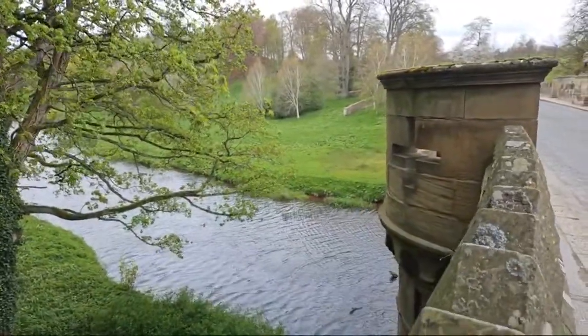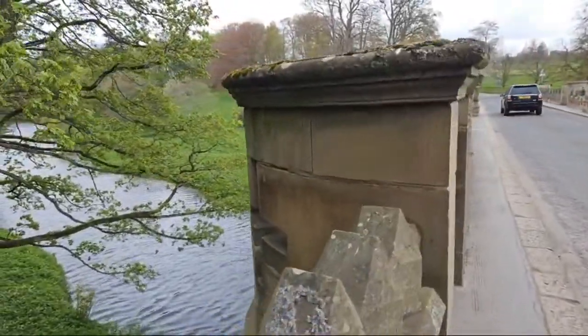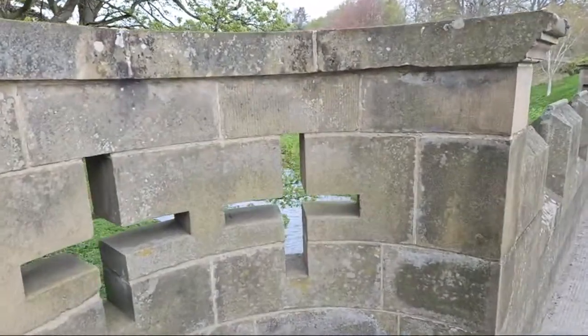I don't know if it comes under the historic because it's technically privately owned. So because of that, no, I don't think you could get a pass for all of the premises.